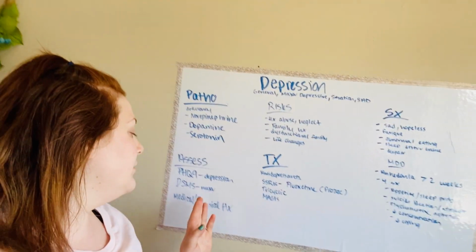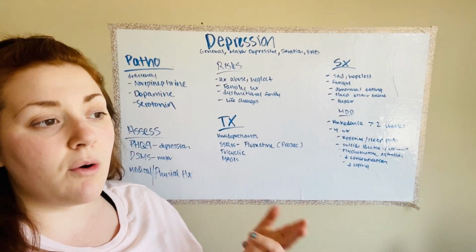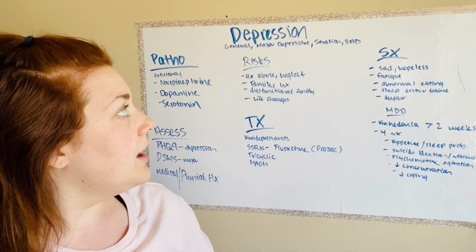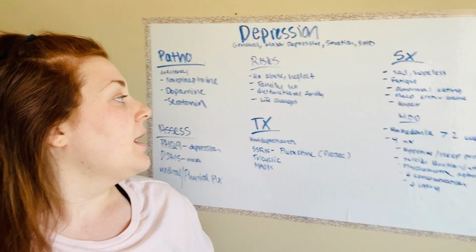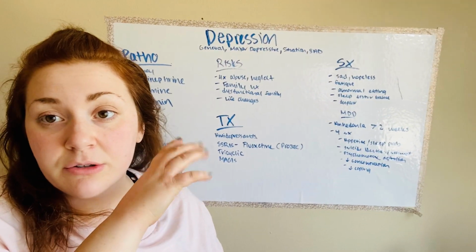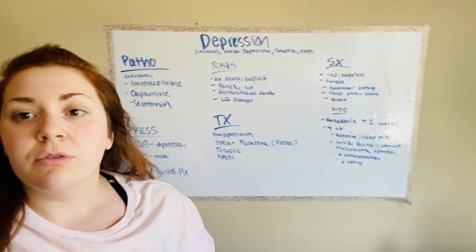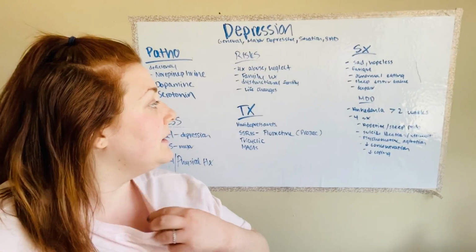And so when you look at the medical and physical history, that also goes with the risk factors. So if a person grew up in a dysfunctional household, if they have a history of abuse or neglect or trauma, if they have a family history, genetics play a role, or big life changes. So that kind of goes under that situational depression. So, they say marriage, divorce, moving, new job, loss of job, all those are really big life changes that can put people in a depressive state.